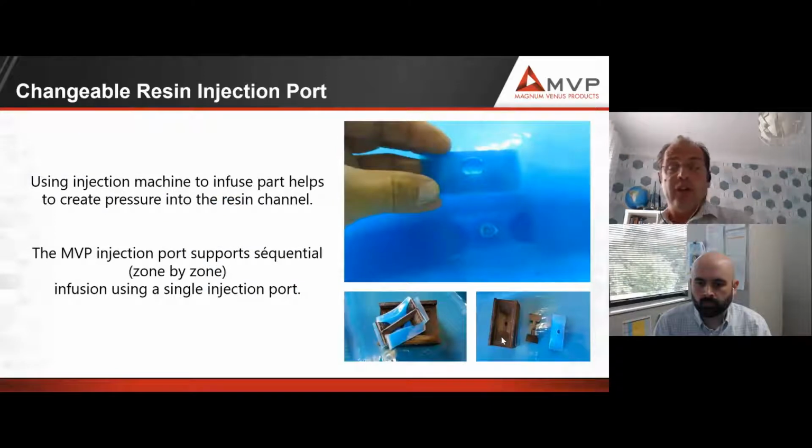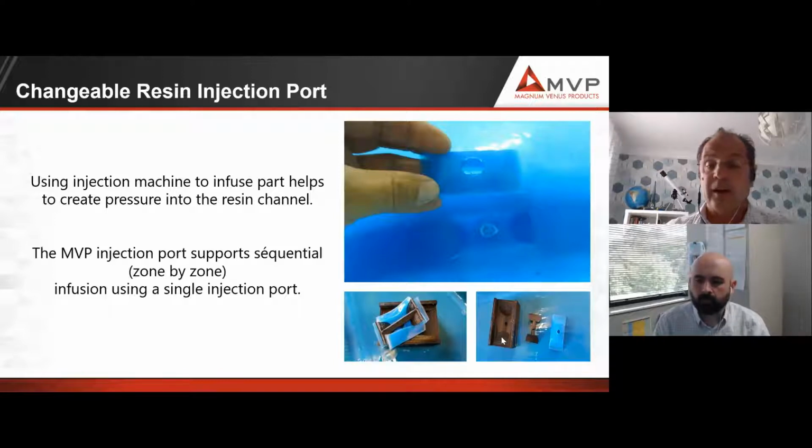Then to be able to inject the part, we also wanted to control the injection. Sometimes we have to work in sequence, and we want to be sure that we can send the resin on the right, on the left, according to the part. And of course, the raw material. Are we in monolithic? Are we in a sandwich area? Then it's not the same injection at the same time, I mean.